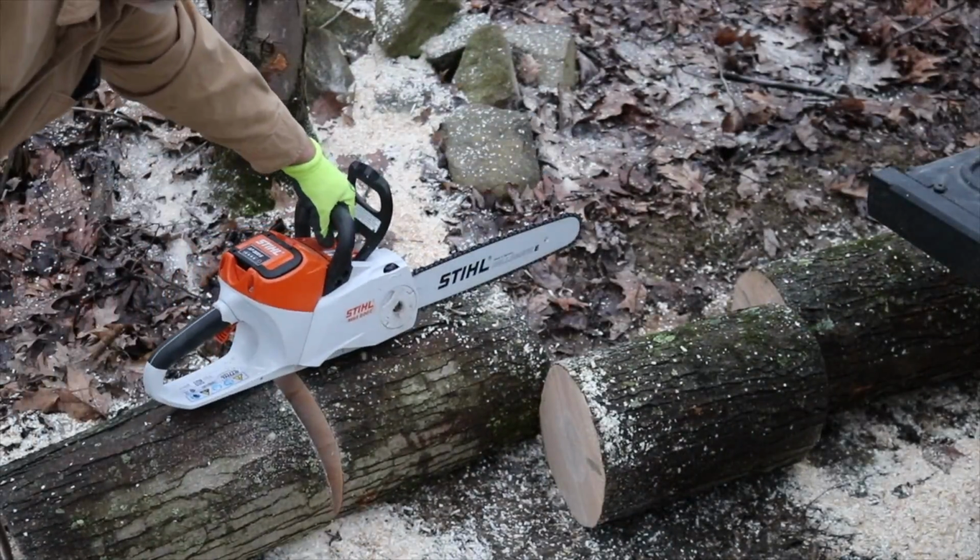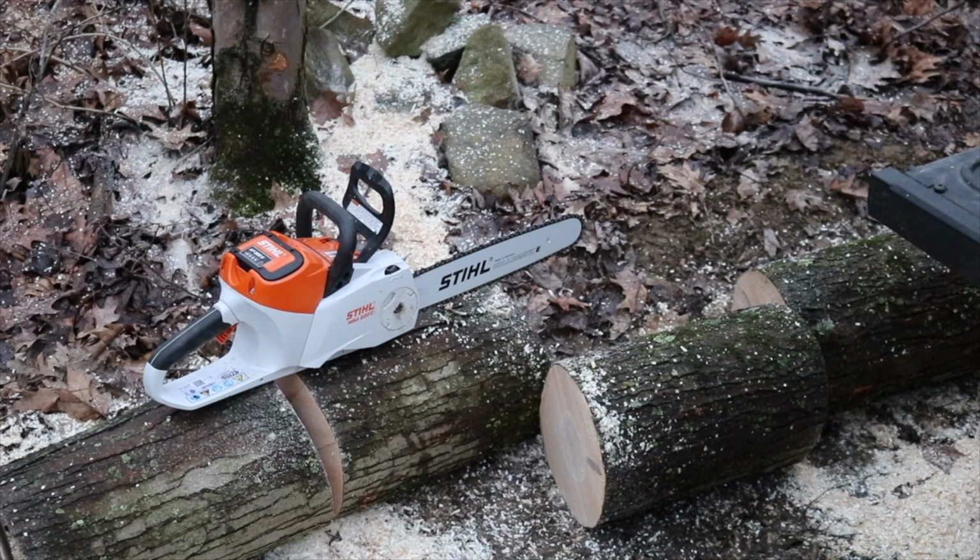I'm telling you, this little thing cuts. It really does. I think we got almost a load cut already. We'll load this up and see, then head down to the splitter before it gets dark.